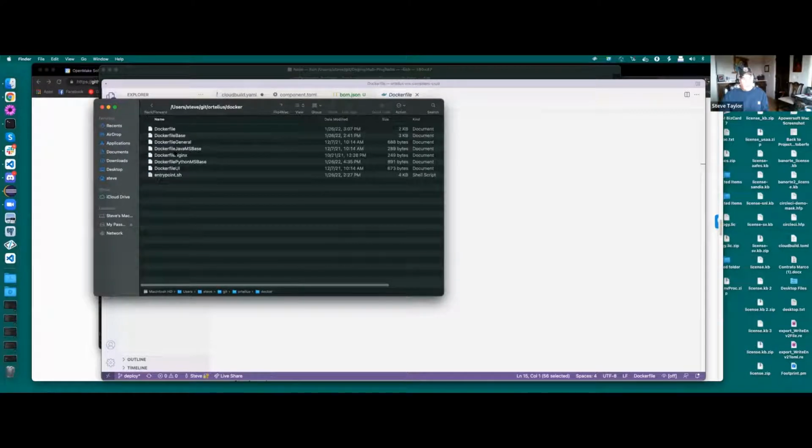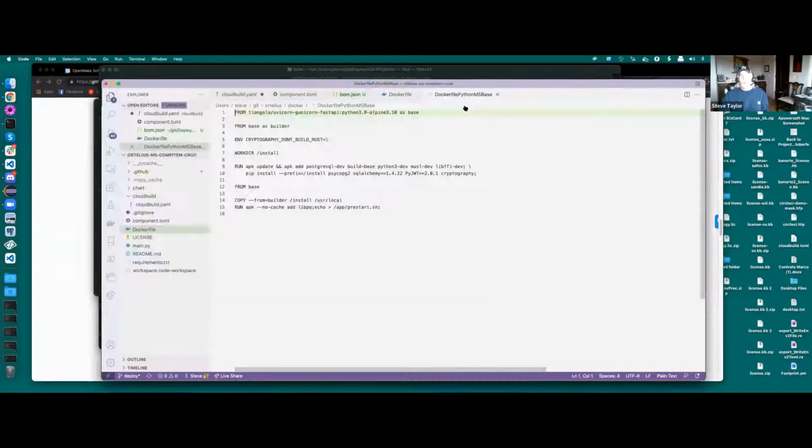Let me see if this is going to be a Python MS base. Yeah. So this is where we're actually adding on the additional packages and some of the development libraries that are needed. Because when we do this pip install of the SQLAlchemy and the JWT and the cryptography, they need things from the OS level to compile.